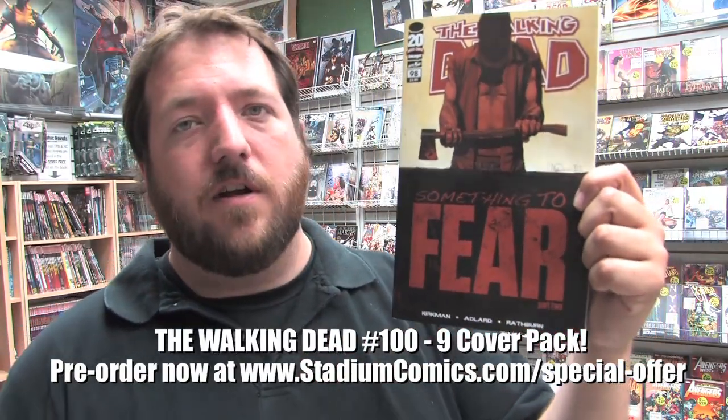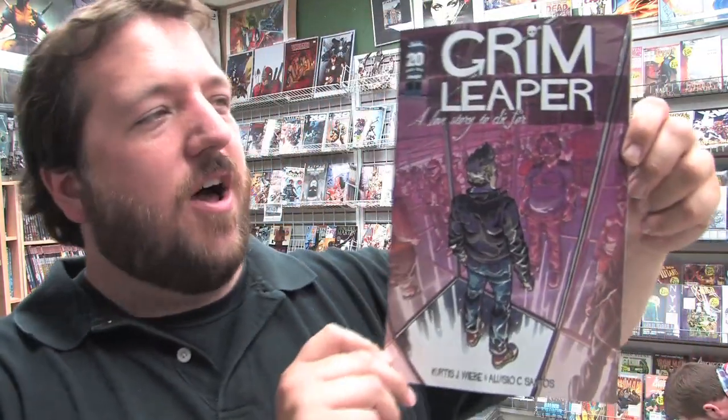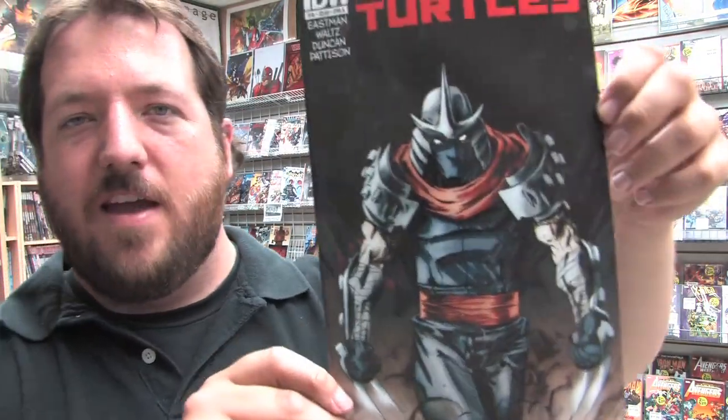You can go to our website for details on how you can get every cover, with the exception of the 1 in 200 cover, for a low price. A new #1 from Image Comics in the form of Grim Leaper. Mass Effect Homeworlds issue 2. And here is Teenage Mutant Ninja Turtles issue 10 with the Shredder cover.